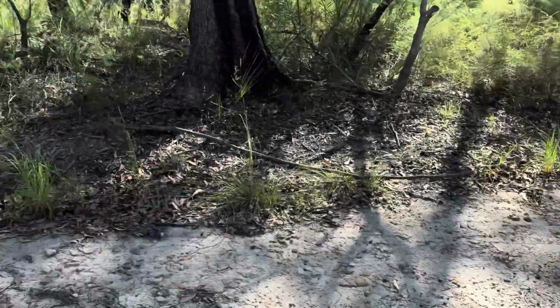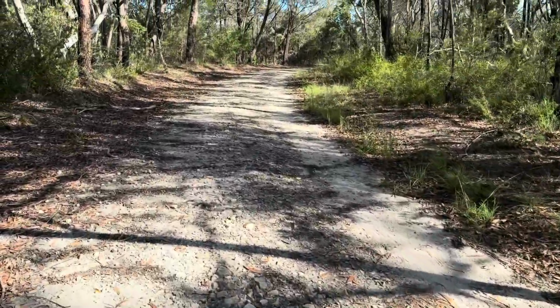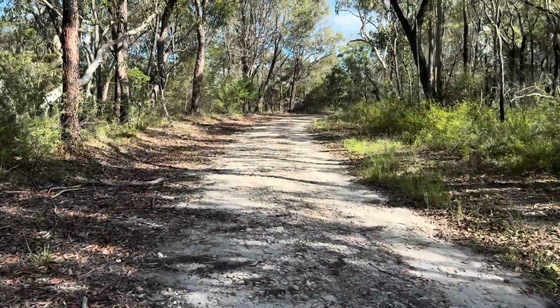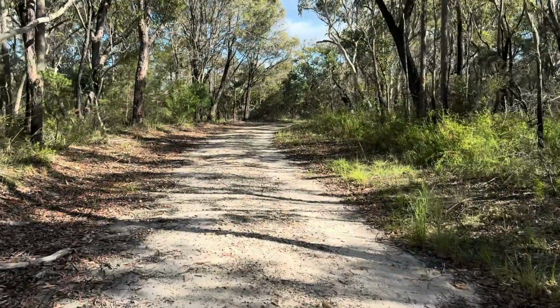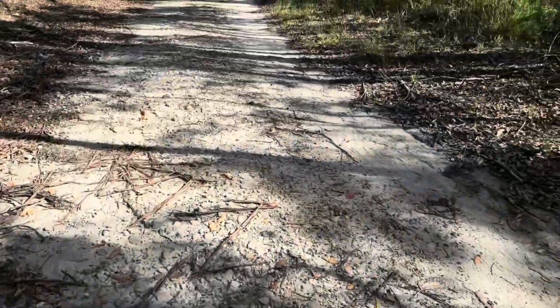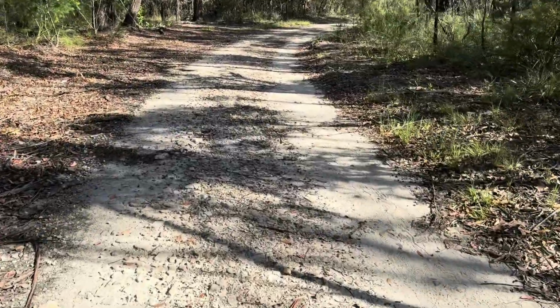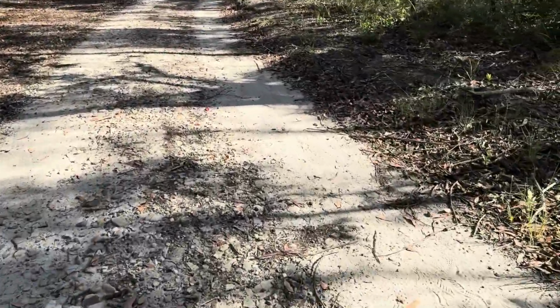Alright, so this is just the first 150 meters into the track, but what you can see is a good example of what most of the start of the track is like. It's just a really sandy base. It's been compacted a few years ago. There was a lot of damage in storms about 3 years ago, so it's quite compacted, quite solid underfoot.